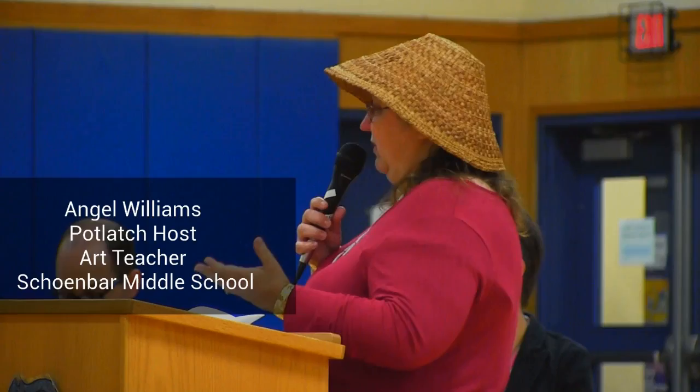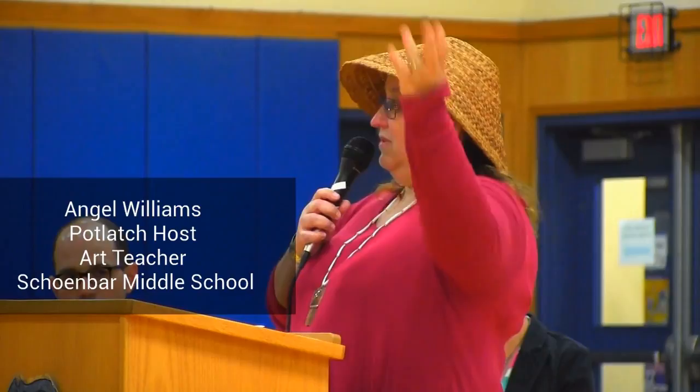And this pole is about community. We invited the community in, and we had people come. We had kids of all ages and all abilities working on this, from little ones to big ones to adults to former students here. It is a community pole. It brings us together in order to be involved with this as well.